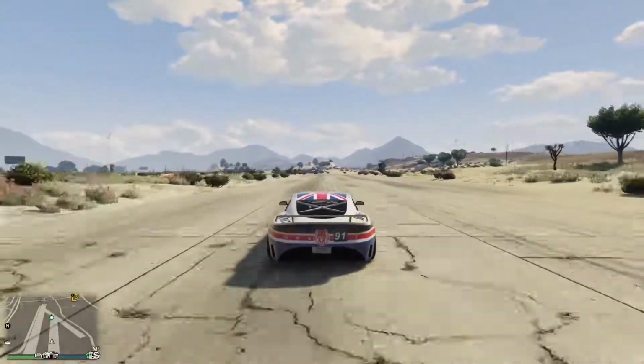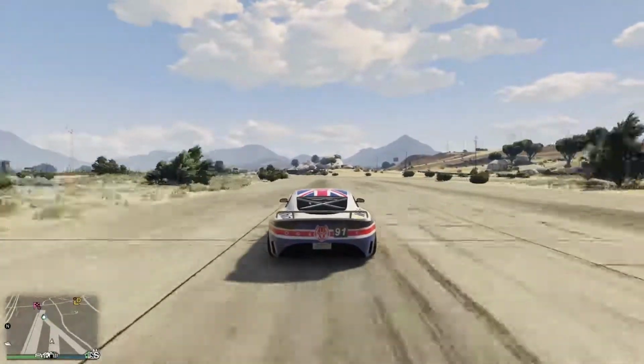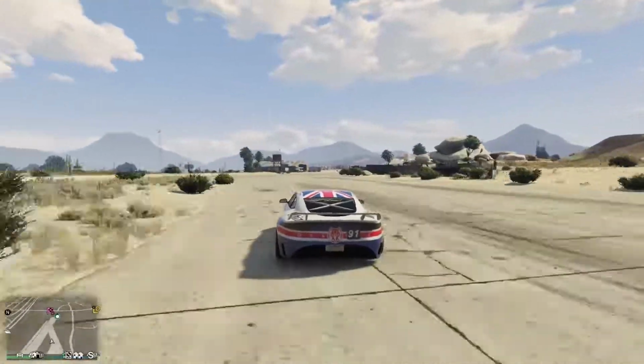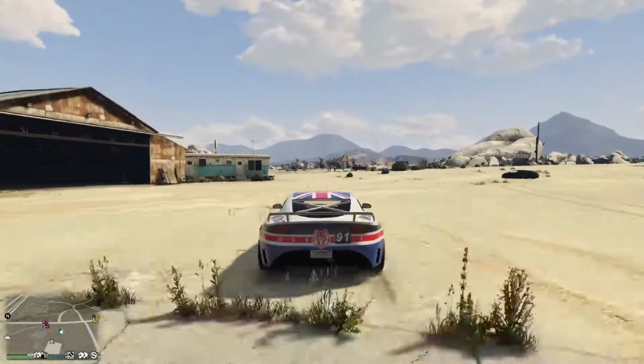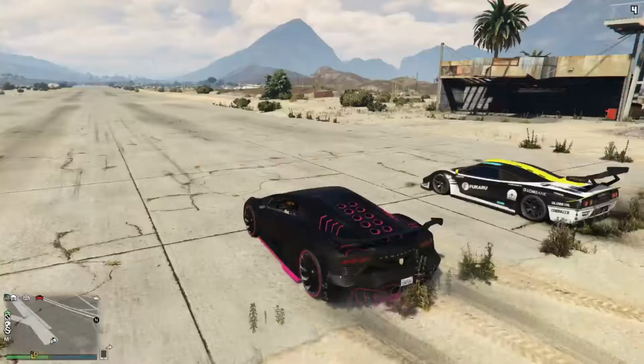And it's not even in the same class, is it? I mean, literally not in the same class. This is a sports car, and I believe the Zentorno is a super. But either way, for $1 million, you'd expect a closer result than that, I would expect. And that's what we get.